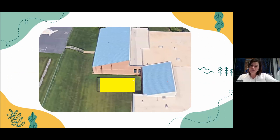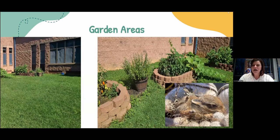The other area that I showed you at the very beginning of the Google Maps was the garden area. This is just a little nook outside of our library and our kindergarten playground. It's kind of tucked away in here. There we have raised bed gardens that we take care of. I don't know if you can see, there's three of them. And we have some plans for this area. We also dug a little baby bunny out, and I just included that in the presentation because who doesn't love a baby bunny in a presentation? So he came out of one of those gardens.